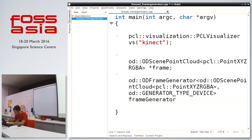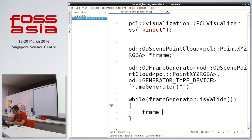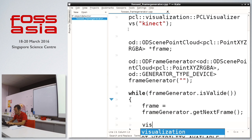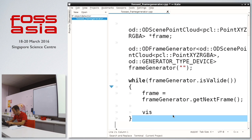All right. So now I'm gonna just check frame generator is valid. So while it's working, I'm gonna go ahead and grab a frame. And I'm just gonna show this frame with the visualizer that we, it's here. Yeah. That visualizer that we created from PCL, I'm just gonna go ahead and use it.